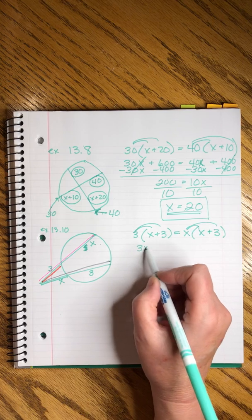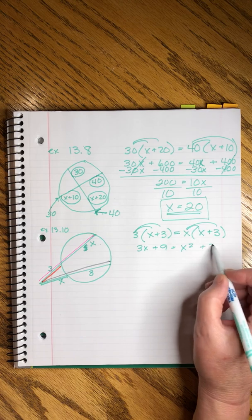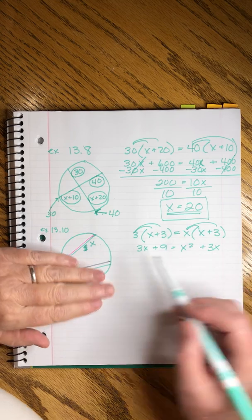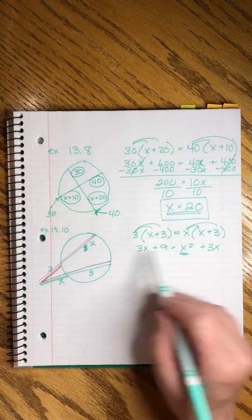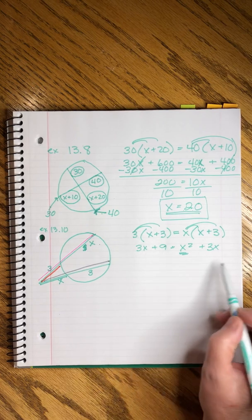3x plus 9 equals, ooh, look at that, x squared plus 3x. Huh. All right, well, for the first time, we've got a kind of a kooky value to deal with, but let's see if we can push this all together and make a quadratic out of it. We have a squared component. We haven't had one yet. All right, let's push everything over to the right and set it to 0, and let's see what we've got.